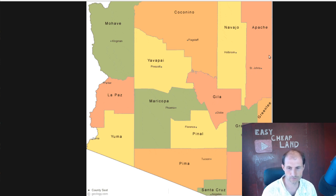Phoenix is just over 1,000 foot. I think it's up here like 2,000 foot, and over here it's more like 4,000 or 5,000 foot, depending on the property. So you get a major change in elevation going from northern Navajo to southern Navajo. So I really want to differentiate the prices in northern Navajo and southern Navajo. So the ones I'm talking about today are southern Navajo.